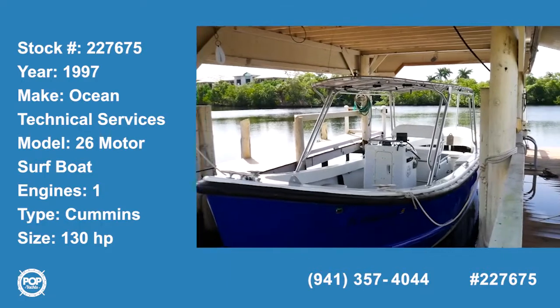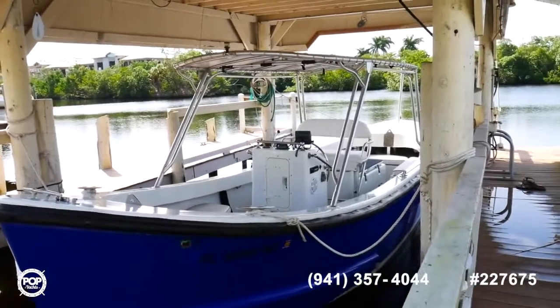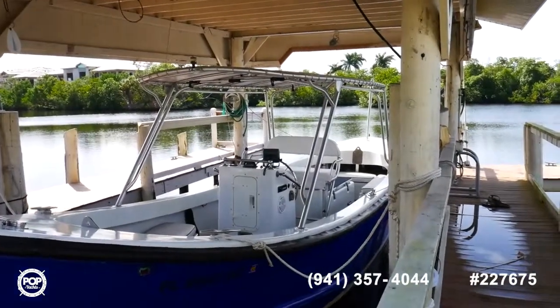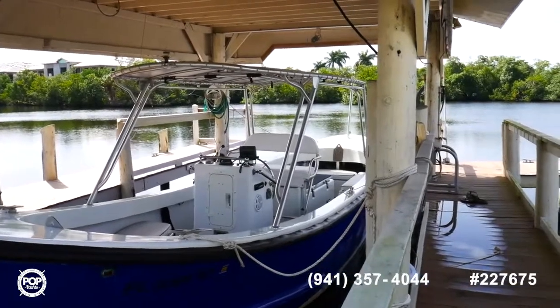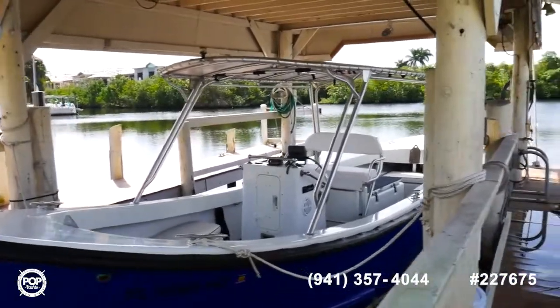This is a really unique boat. This is an Ocean Technical 26 motor surf boat. If you don't know what that is, it is a former U.S. Coast Guard rescue boat that has been converted over to civilian use. And this boat is really cool. It is probably about the safest boat you will ever own.